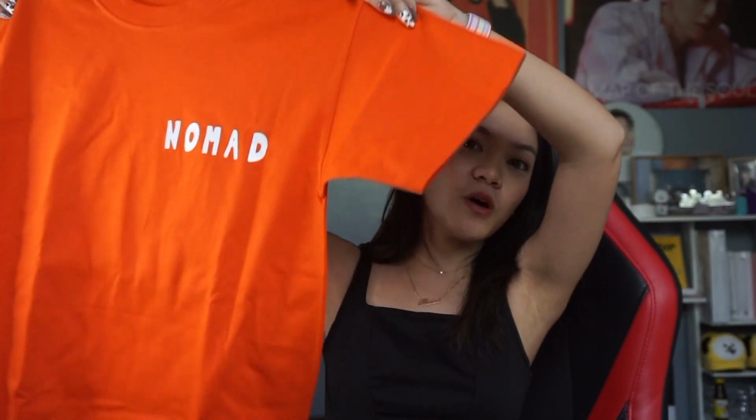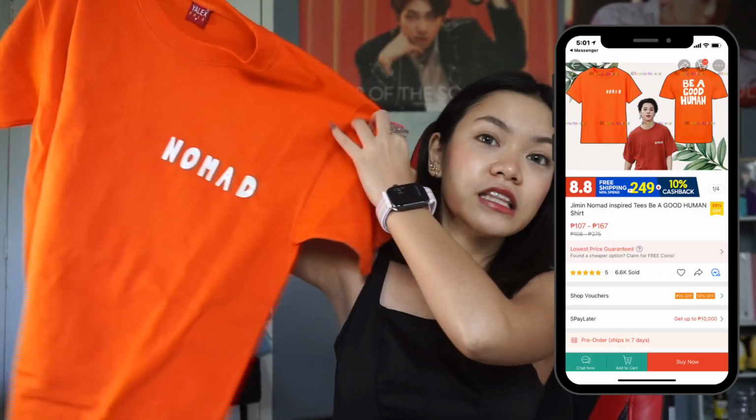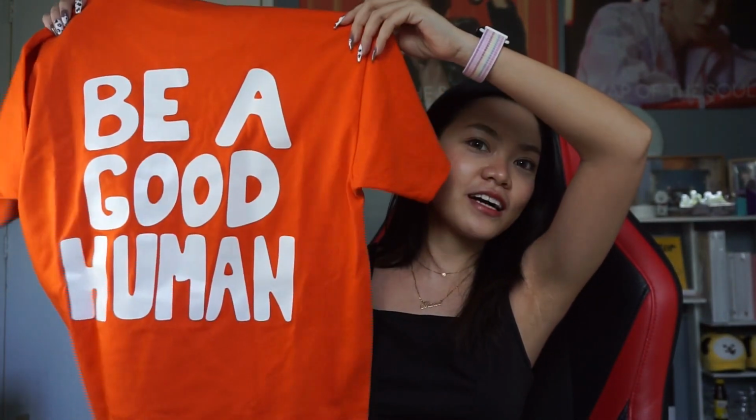And then she got this one. This is the Nomad inspired shirt from Jimin's In the Soup shirt. Yeah, he was wearing this in the Soup. And then it has a print at the back. It says, "Be a good human." It's actually oversized on Jimin, so it looks oversized on us as well.